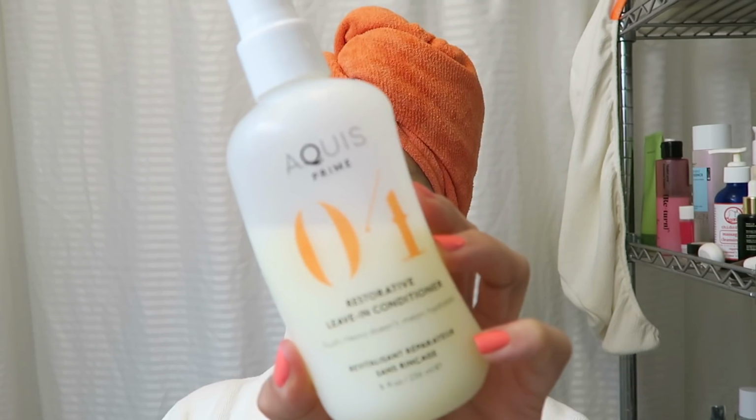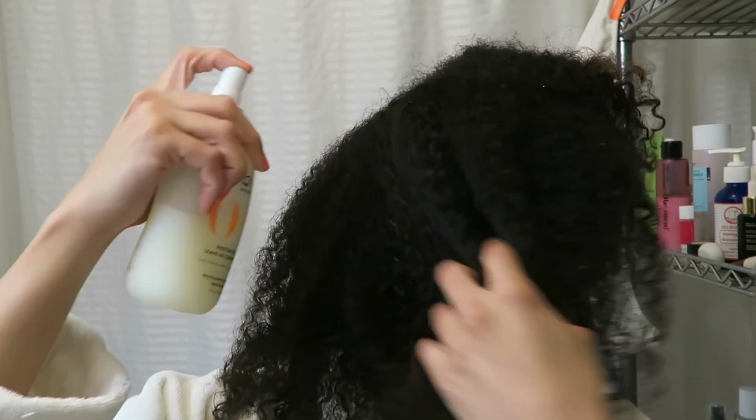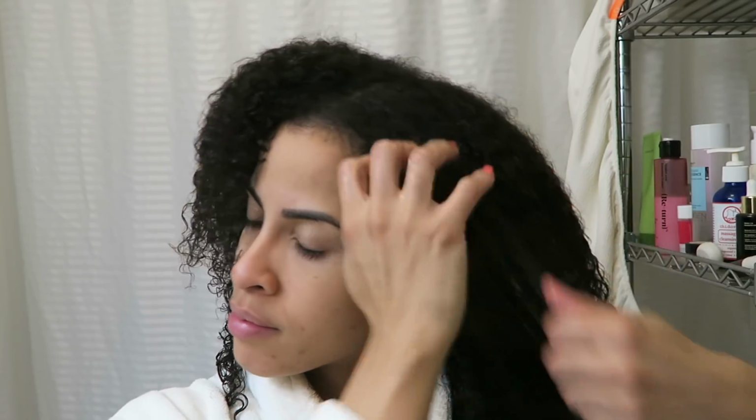After I rinse out the shampoo, whether it was the clarifying or the co-wash, I then take the restorative leave-in conditioner. I understand the Aquis method is to not have your hair super wet for a long time. I do style my hair two different ways. First way, I go in with the Aquis towel turban, use the restorative leave-in, and then I apply my product. If I'm looking for my hair to be ultra fluffy from the get-go, because sometimes I want that look, then I'll take on those steps.